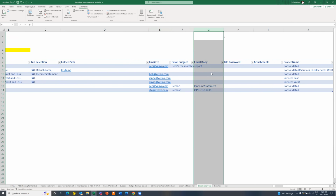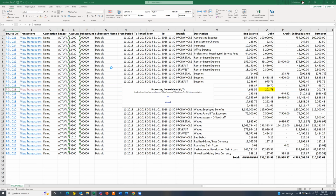And then lastly here, you'll see sending the reports out by specific branch. This is just one filter I'm showcasing today. If you look at the top left, you'll see there are various other ones, and you can even create your own customized filter. When we're at the point where we want to distribute the report, all you'll do is click on Distribute All in the top left, and the reports will be sent out in real time.